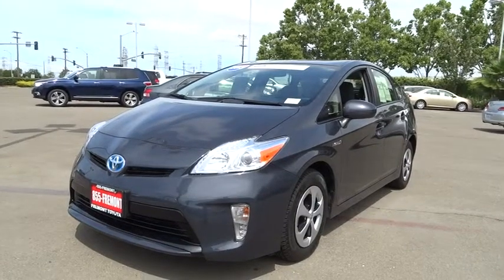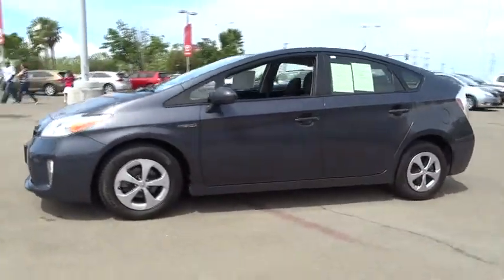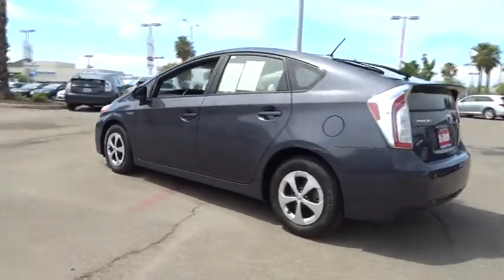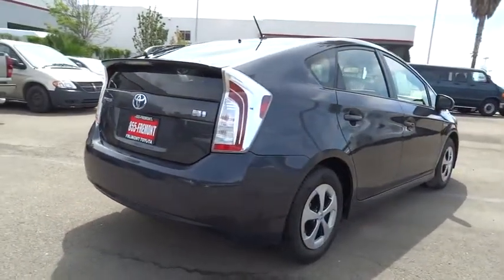The 2013 Prius. Prius offers harmony between man, nature, and machine. Using the wind, the sun, and advanced hybrid technology, Prius is a true full hybrid. One reason for its EPA estimated combined 50 miles per gallon rating and is priced below $25,000.